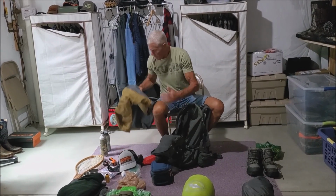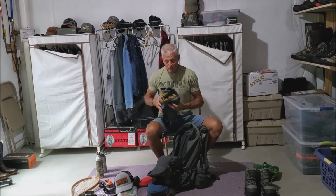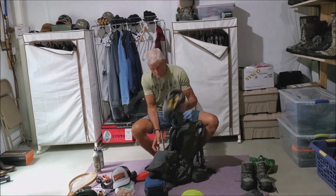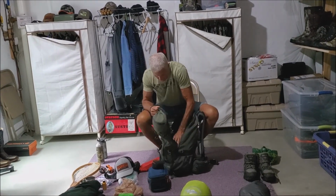I am packing my rain gear in here simply because I have a Western saddle slicker on my saddle, so I don't need to leave mine out. But again, I want you guys to leave yours out, and we'll put it in your saddle bag.